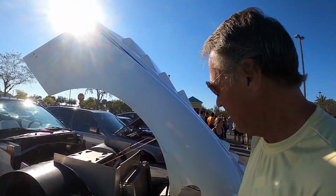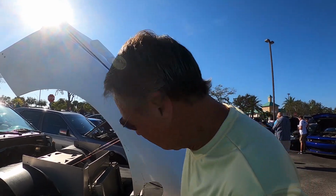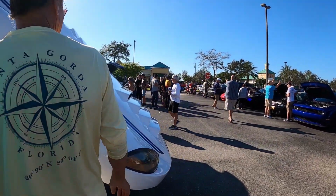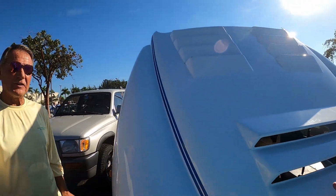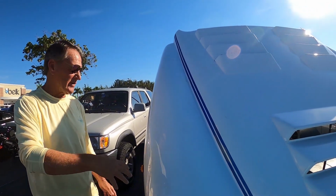If you dip it fast, you can suck water through there and it fills up pretty fast. Oh, I imagine it does. So that's it. Then he put the scoops on here for air when you're driving, for the radiator.